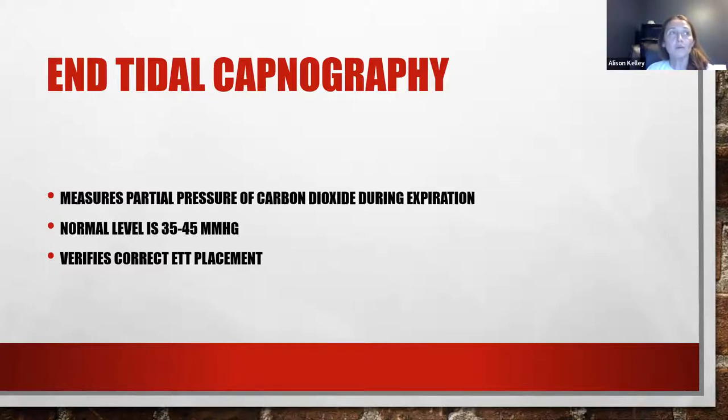So if you are unsure if your airway is in the right spot, or if you're not getting an end tidal that is between 35 and 45, I would just say keep bagging the patient and don't worry about trying to intubate. This patient who came in was not intubated in the correct place, so he went a very long ride without getting the oxygen that he was supposed to.